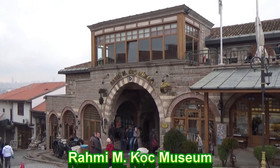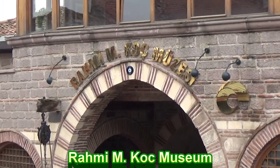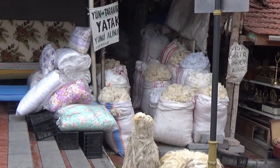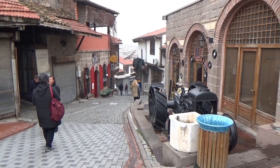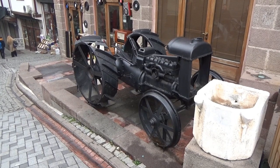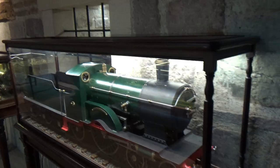Our next stop is the Rahmi M. Koç Museum, which is dedicated to industrial technology. Situated by the castle entrance, this museum is not as big as the one in Istanbul, but you can easily spend a couple of hours here. There is also a cafe on site.